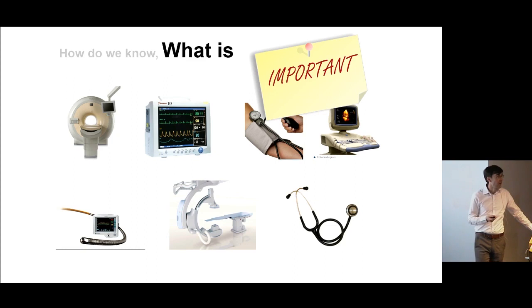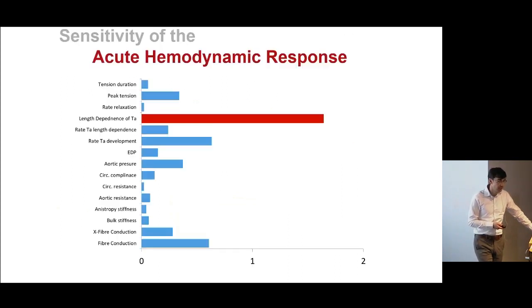So one of the questions that we have is what's important. We have lots of information for these patients: we have MRI or CT, pressure measurements, echo, X-ray, doctor's notes, pressure catheters. We now have a model which can represent a lot of features, and we can do some studies to try and identify what particular attributes of a patient are important for their response to CRT.